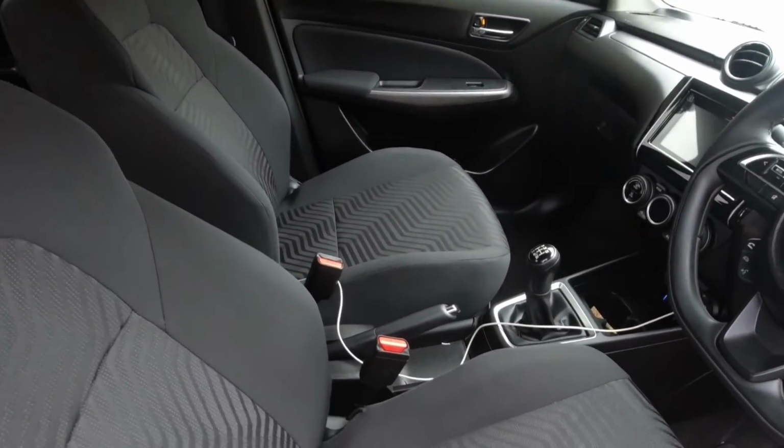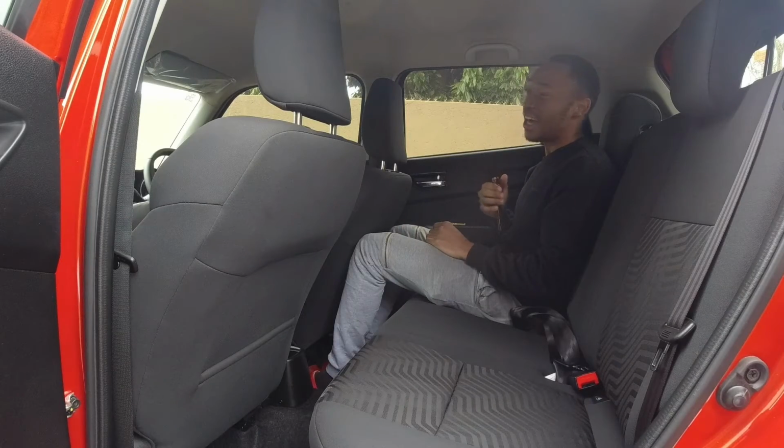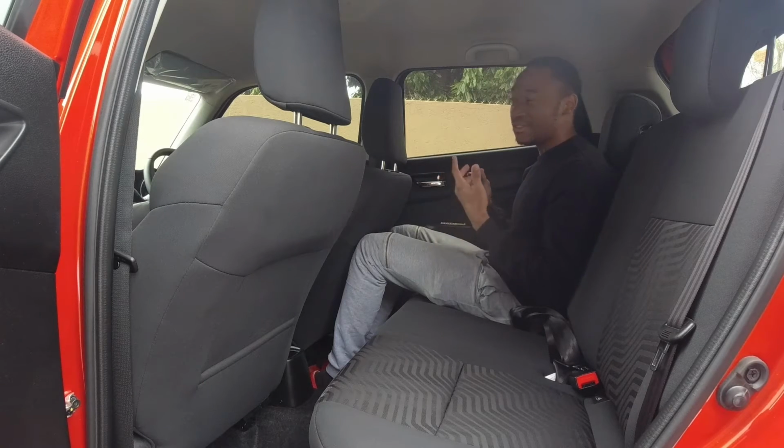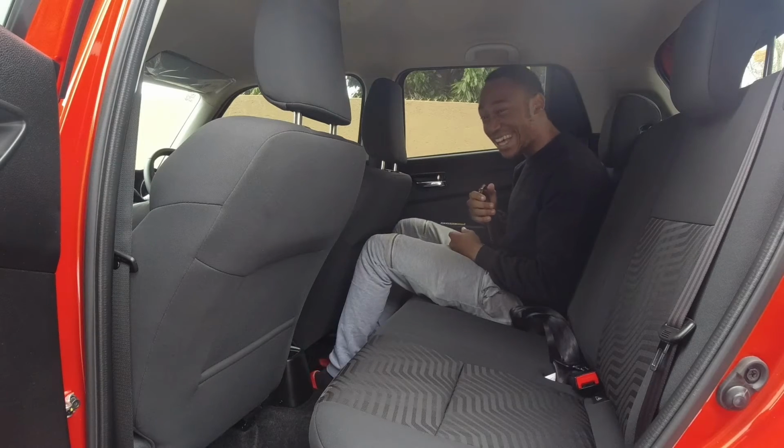but yeah, a couple of interior rattles. But every time when I drive, I always have music on, and you don't get to notice them. They can be quite annoying, but not much of a deal breaker, because I've also had some rattles in a couple of Mercedes-Benz cars. So I guess that's that.